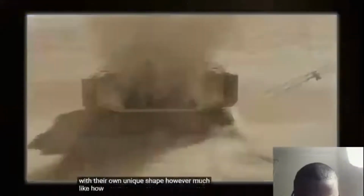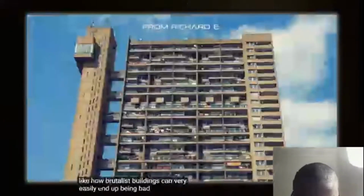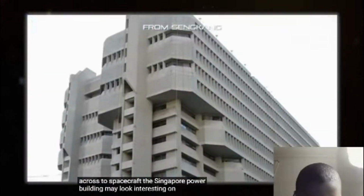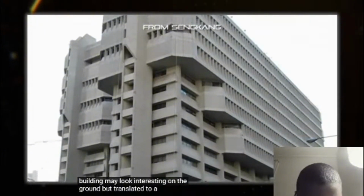However, much like how brutalist buildings can very easily end up being bad, ugly, and blown up when transferring across to spacecraft. The Singapore Power Building may look interesting on the ground, but translated to a ship, it would end up being kind of a lame grey space brick.